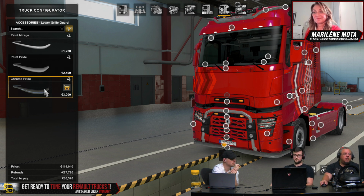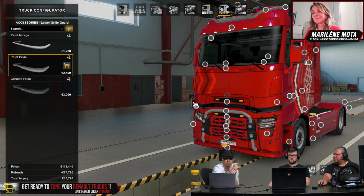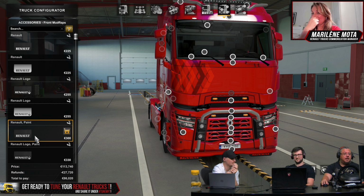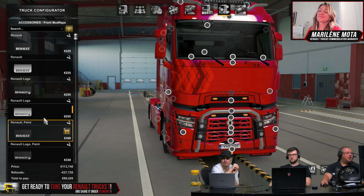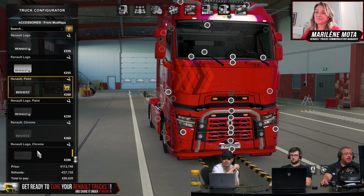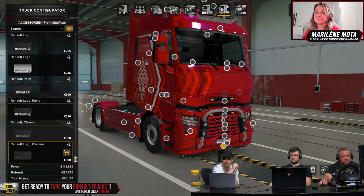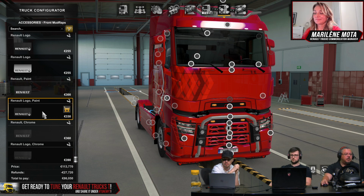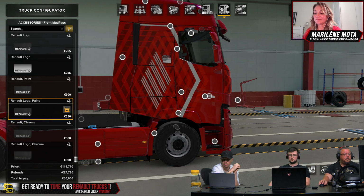We made a chrome version of it, if they please, but of course I will go for the paintable version in this case. Just be careful with the adjustable suspension height now. Yeah, definitely. I mean, not to scratch it. Of course. And for the mud flaps, we can have white versions, black versions, and paintable versions, even with the chrome setups here. But of course, we can again go with the paintable version here as well.